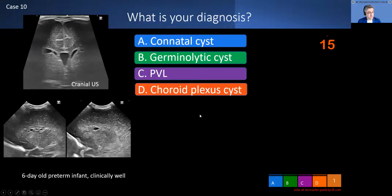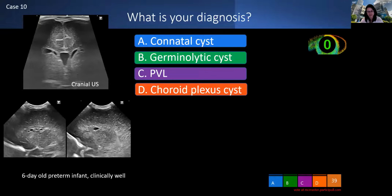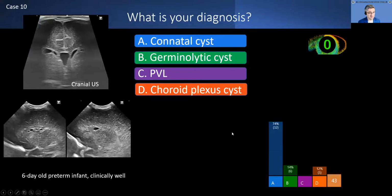Okay, so another case, my last case actually, is an ultrasound of a newborn. What is your diagnosis? Is this a congenital cyst, germinolytic cyst, PVL, or choroid plexus cyst? And you're seeing the ultrasound images. I think they will get this one too, Ali. Yeah, I'm pretty sure. Okay, let's see.